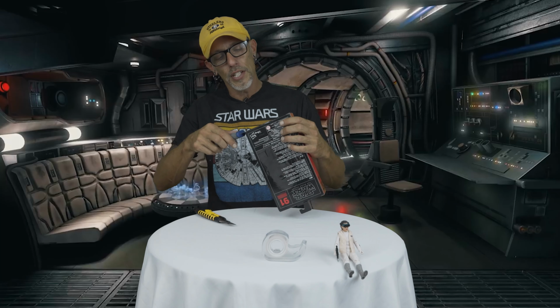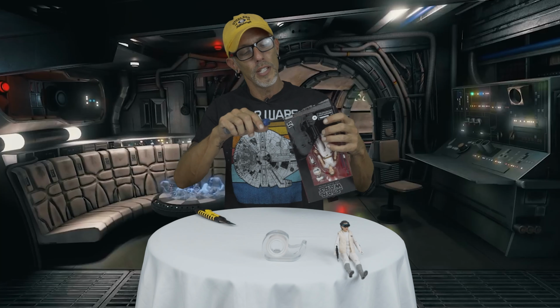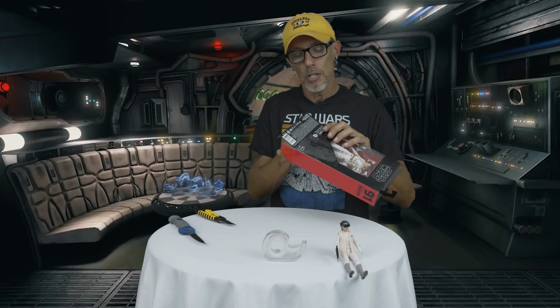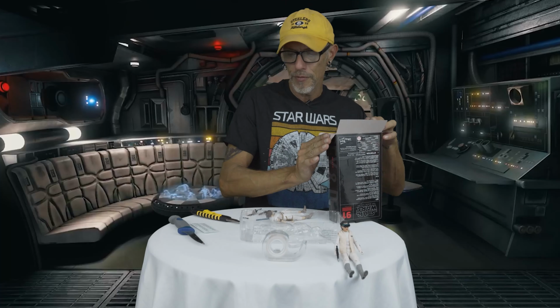Now, I like this Rey, but there were so many of them sitting on the shelf, I knew they would put them on clearance eventually. And this one actually looks the most like Daisy Ridley. All right, now that we have freed Rey, we can get rid of the box.